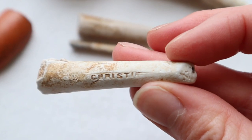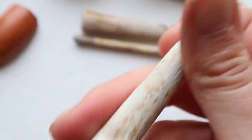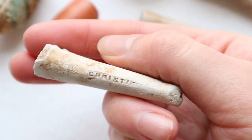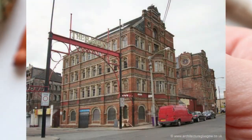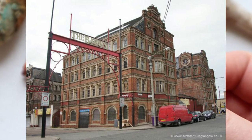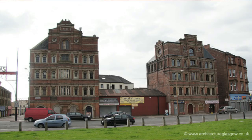And this one says Christie, and I've got some information about this. Christie's Clay Pipe Factory was at 16 to 20 Craigenstock Street, Glasgow. And William Christie was the owner of that. And the following was written in 1891.